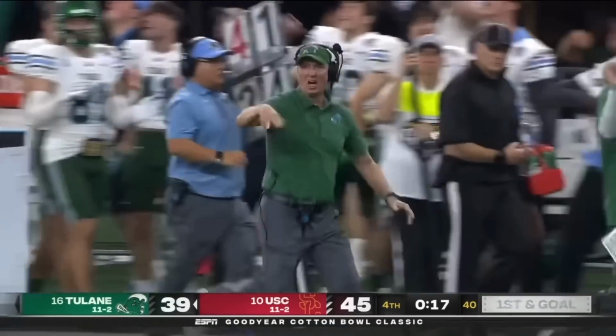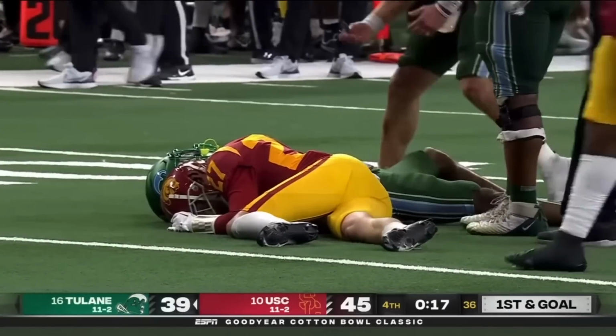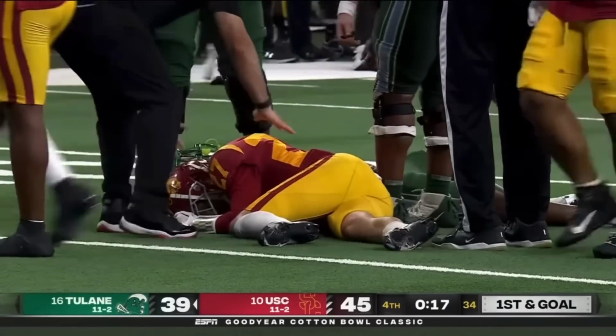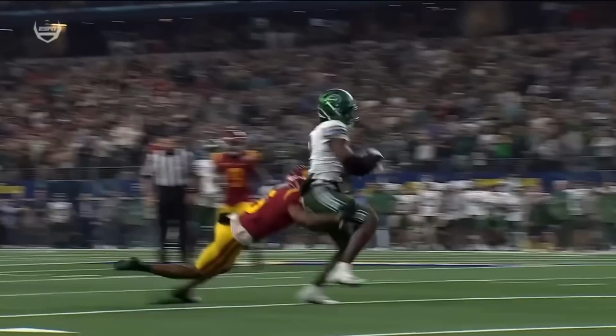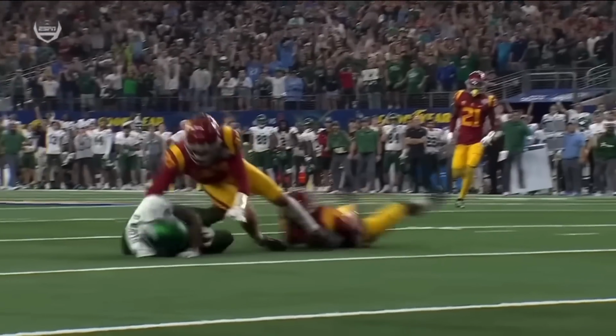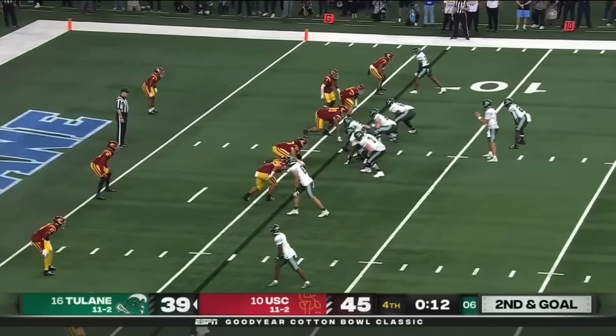Caught. Deuce Watts. And a big hit. Afterwards, both of them are down. You see an incredible turn of events. Helmet to helmet contact. Second and goal.